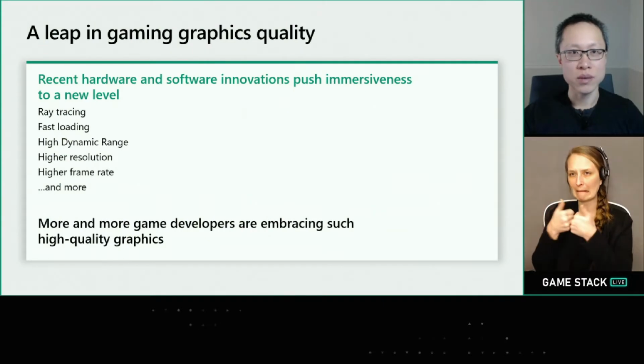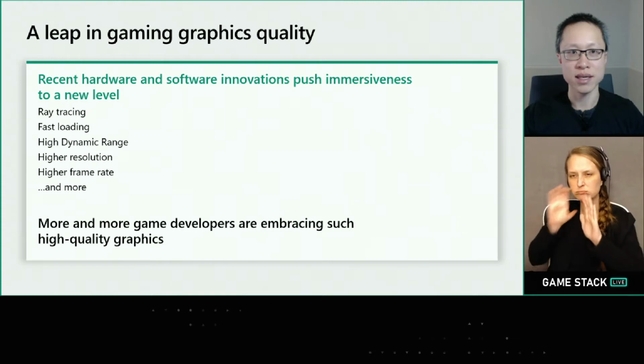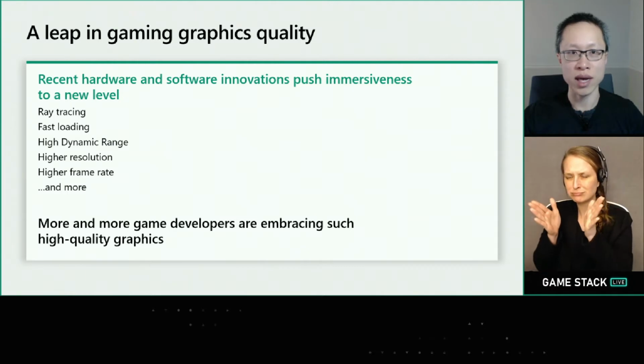In recent years, we have witnessed a long list of innovations that substantially improve gaming graphics quality. Ray tracing brings cinematic photorealism to real-time video gaming for the first time. NVMe SSDs with high throughput make it possible to substantially reduce game loading time. High dynamic range display panels offer deeper colors and richer contrast, so images look more vibrant and realistic. More powerful CPUs and GPUs enable higher resolution and higher frame rate. All these innovations push video games to be immersive at a new level.